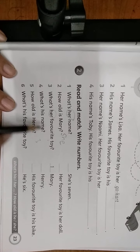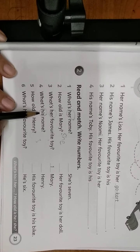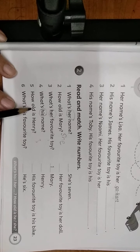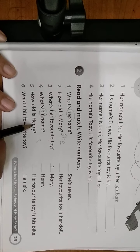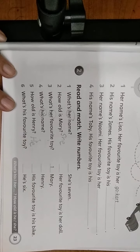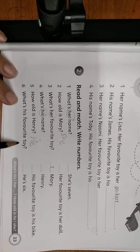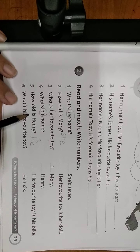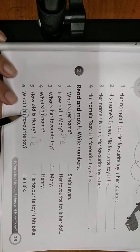Number 4. What's his name? Kata kunci, his lelaki. So, mana kat sini yang nama lelaki? Number 5. How old is Henry? So, samalah. Bila Henry lelaki kena guna he. Cari yang ada he. Okay? 6. What's his favourite toy? So his ni perempuan ke lelaki? Lelaki kan. So carilah kata kunci his.